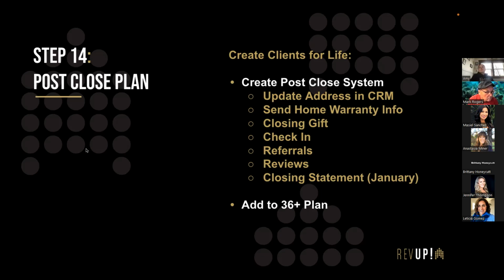Your closing gift, I usually recommend sending it, if you're going to do one, about a month after the close of escrow. It gives you a good ability to check in with them and follow up. And also they're super excited about getting keys when they get keys, so that's all they really need at the close of escrow. Showing up a month later or a couple weeks later with a gift is a good time to ask for reviews and referrals, which is next on our list.